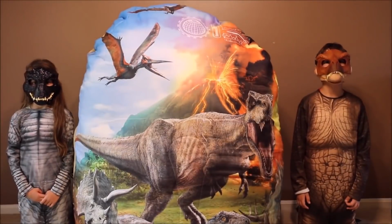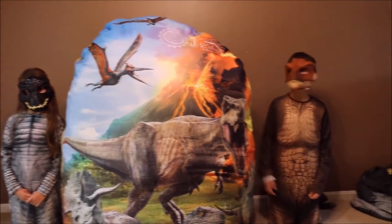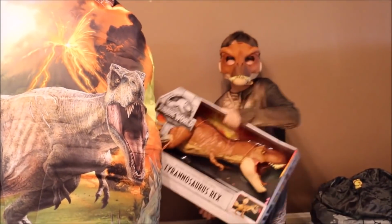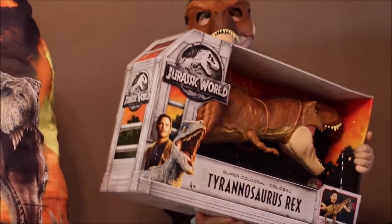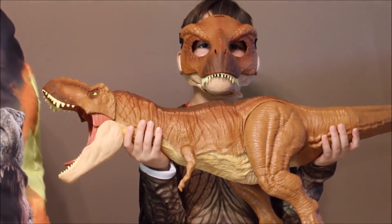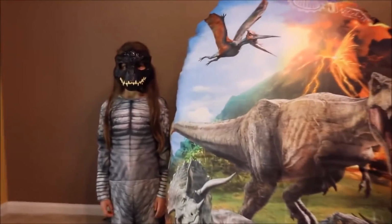Wow, Dino Buddies. Let's go ahead and check out what is in this huge egg. T-Rex, what do we got? Whoa, that looks big. What is it? A T-Rex. Wow, let's go ahead and open it up. Wow, check that out. That T-Rex is almost as big as you, and you guys are both T-Rexes. How cool. Wow, Dino Buddy, what do we got?